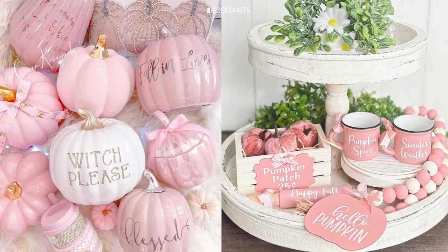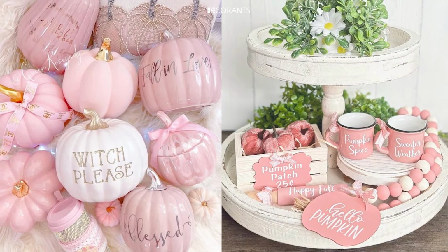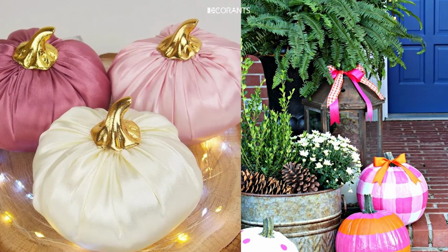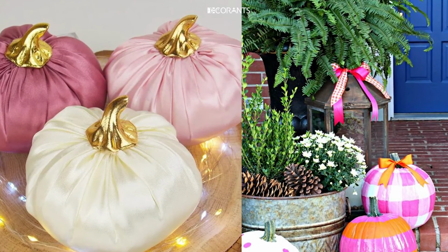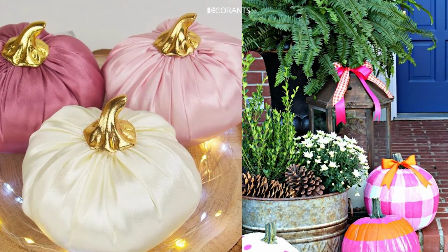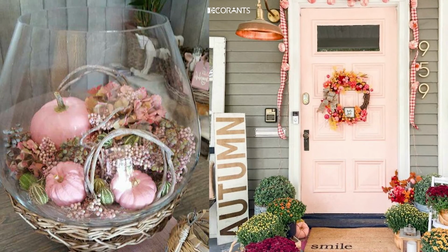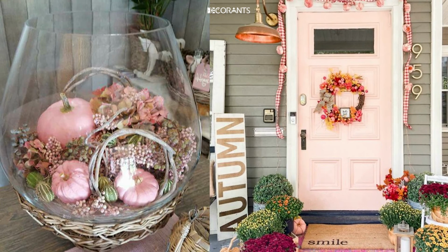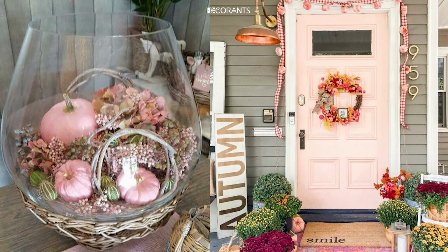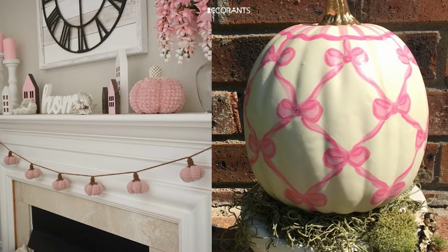And within this approach, there's freedom. Freedom to layer, to mix, to experiment. Freedom to tell your own story. Whether your home is filled with classic architecture or modern lines, whether you're decorating a spacious home or a cozy apartment, this aesthetic adapts. It bends toward your preferences, enhances what you already love, and leaves room for personality to shine. Pink fall decor doesn't require perfection.